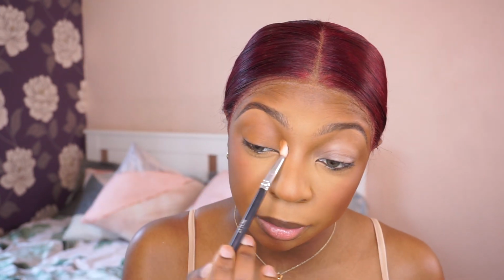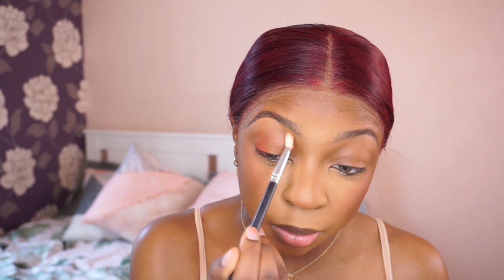I'm just gonna go into the shade Yodit and put that all over my lid. It's kind of like my skin tone, but maybe a hair darker. And then I'm gonna go into the shade Jamata and just put that on the outer edge. I'm gonna blend that out with Yodit again. I just kind of want it to have a hair of the red in there because of my hair.